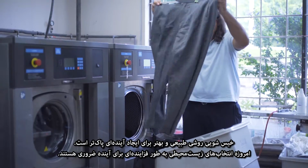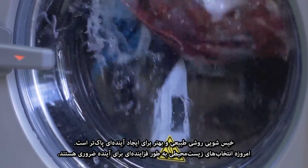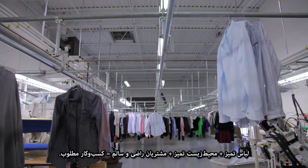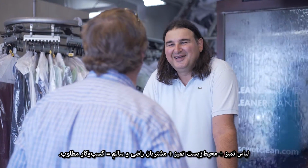Wet cleaning is a natural and better way to create a cleaner future. Environmental choices today will be increasingly essential in the future. Clean clothes plus clean environment plus happy and healthy customers equal good business.